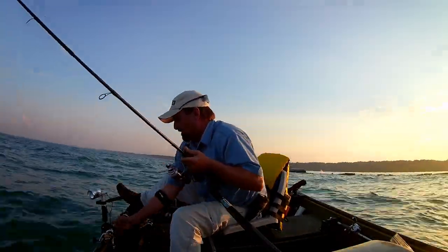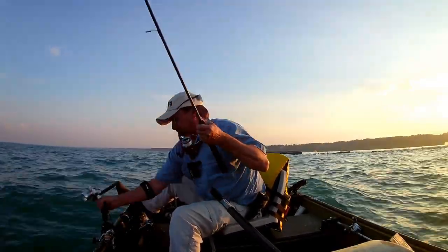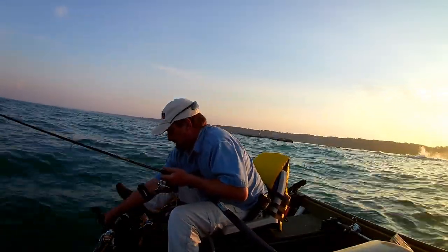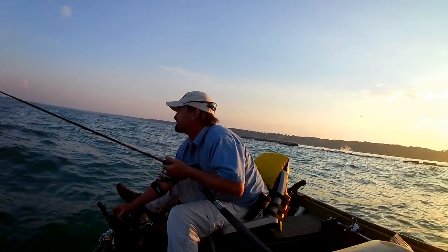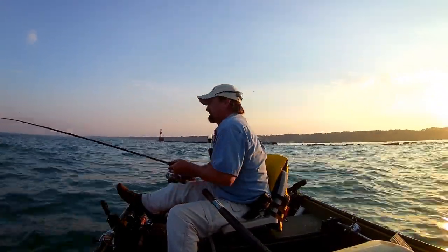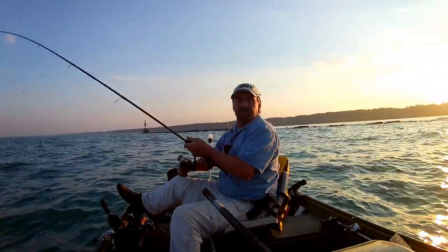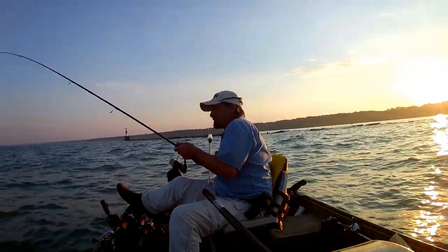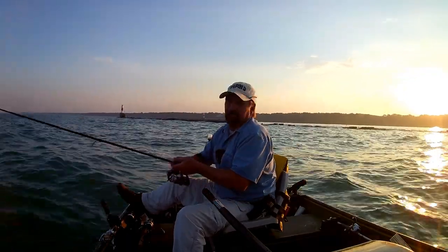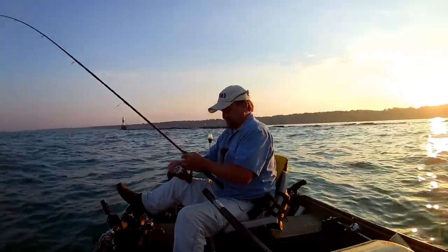I need to get this light out of the way too, if I can. Yeah, he's still there. I'll just move it over here. I got it on a RAM mount. These guys hook good though, as long as you don't go into the rocks. All right, I'm back in neutral, bobbing around in the middle of the lake. But this has got to be a 25 pounder or something. I mean, this thing's big.